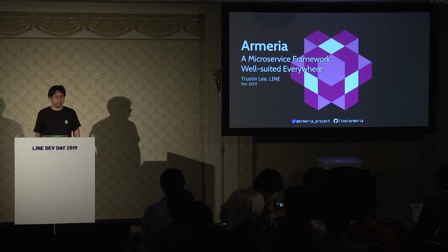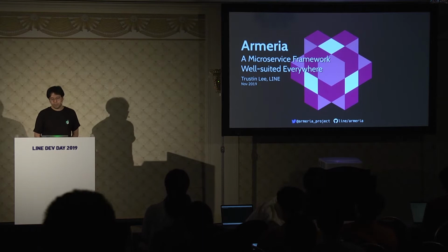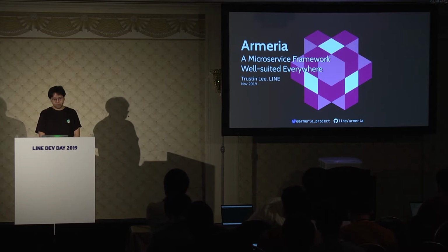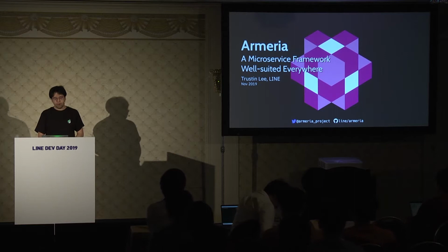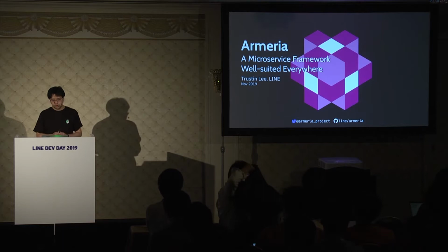I'm Trustin, and I'm often known as a founder of Netty Project, which powers many large-scale services based on JVM. In this session, I'm going to introduce a new microservice framework called Armeria. Instead of being just a marketing pitch, I am going to show you some important design decisions I made for Armeria and the reasoning behind those decisions, so you can learn what factors you must consider when choosing microservice frameworks.